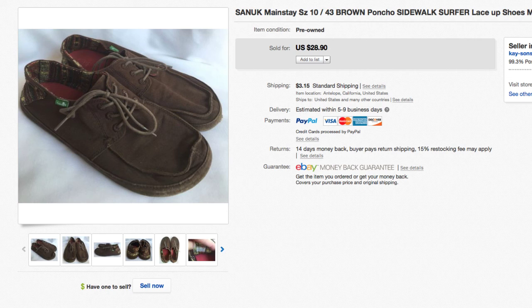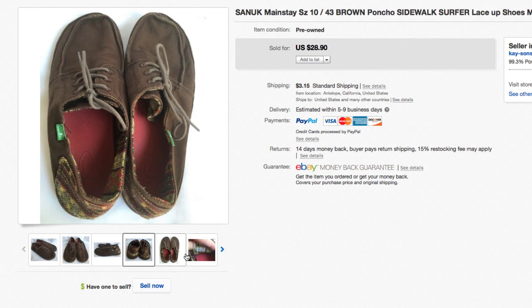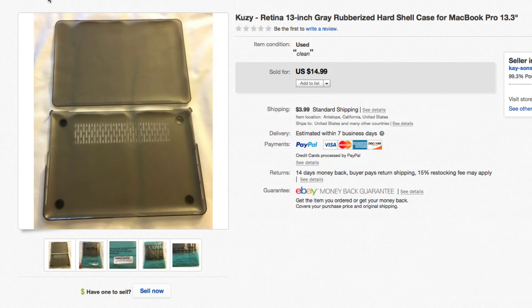These are Sanuk Mainstay men's shoes. I got them for $4 at a thrift store, and I took a best offer of $21.89. I love Sanuk. I could walk in them forever. I always buy their flip-flops.